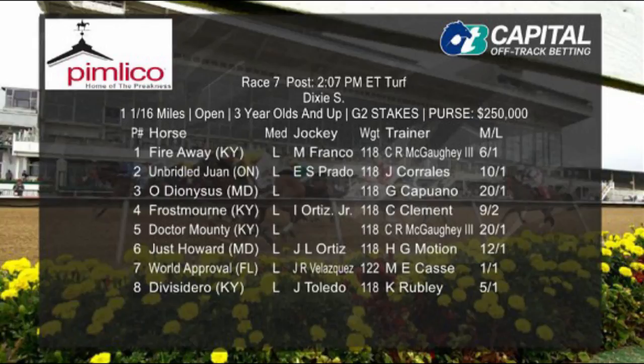Number 6, Just Howard, coming off of a long layoff for Grand Motion. Jose Ortiz is named as the jockey. 12-1 on the morning line. This horse had a nice win streak going on back in mid-2017. Had won 4 straight. Looked super impressive. Beat Voodoo Song, who went on to win 4 races at Saratoga. So you had to like how good Just Howard was going into the fall. And then really kind of tailed off at the end. To me, I just thought it was a sign of a tired horse. Had run a huge 2017 campaign and kind of tailed off at the end.